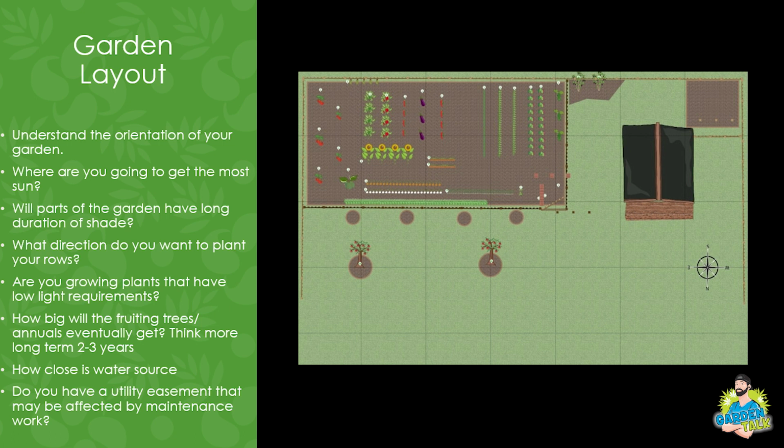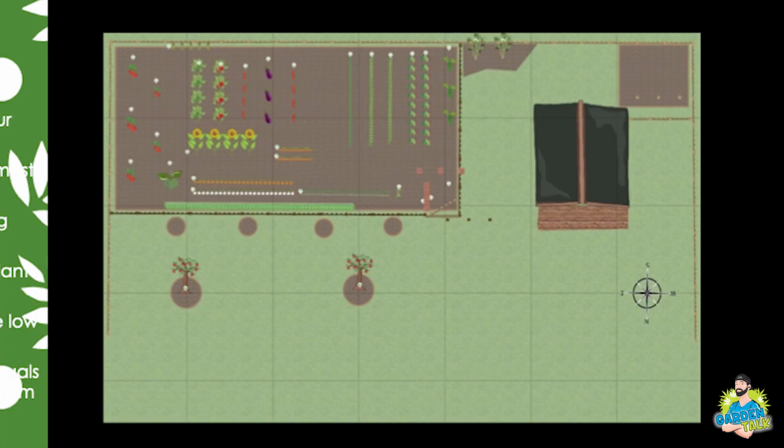If you're planting fruiting trees, how big will they get? Same thing with annuals. And if you see on the screen, this is actually when me and my kids designed our garden. There are 2 apple trees, and we planted them figuring about 8 years' worth of growth. Depending on how I prune them and how big they're going to get, it's not going to shade that part of my garden where I'm growing my vegetables.